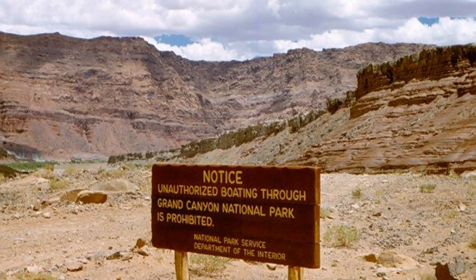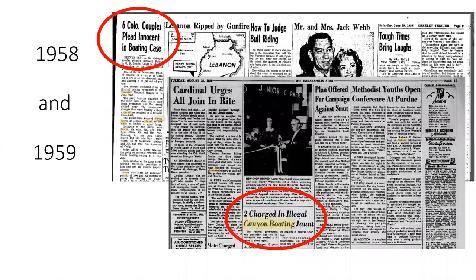Grand Canyon National Park put this sign up on the road to the river: unauthorized boating through Grand Canyon National Park is prohibited. And both the monument and the park in 1958 and 59 brought lawsuits against river runners who boated through these service units without permits.